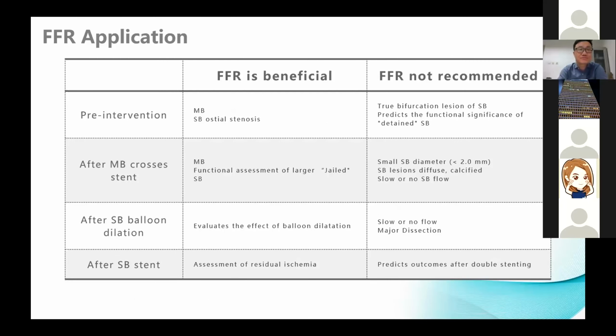And the FFR application: pre-intervention, post main vessel crossover stenting, and after side branch balloon dilation and various forms. We could use FFR for the main vessel and side branch ostium before the intervention, and also after the main vessel cross stenting, we could measure the main vessel again, and then measure the functional significance of the jailed side branch. It is the most important issue we focus on. And after the side branch treatment, for example, kissing balloon, we could evaluate the effect of the treatment again. And also, we could assess the residual ischemia post stenting of the main vessel.